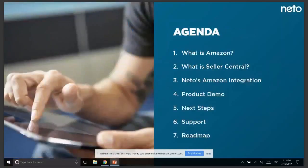Okay, so let's get started with the agenda for today's session. Firstly, we will kick off with an introduction to Amazon and Amazon Seller Central. We'll then take a look at the features of Neto's current Amazon integration, which includes a quick demo of getting the integration set up. We'll then finish off with an introduction to our various Amazon support resources and an overview of what is still to come with our integration. So obviously this integration is very new. We've still got a bunch of new features to release very soon, and we're super excited about that.